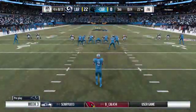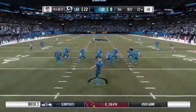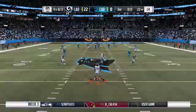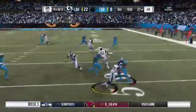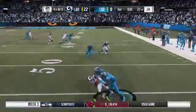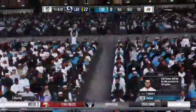Here's the Panthers punter now, as he'll come on to kick this one away. Averaging 50 yards a boot so far as this one's away. And he'll take it just outside the 40. That'll go as a punt of 34 yards that time. And the offense will take over with a new set of downs.